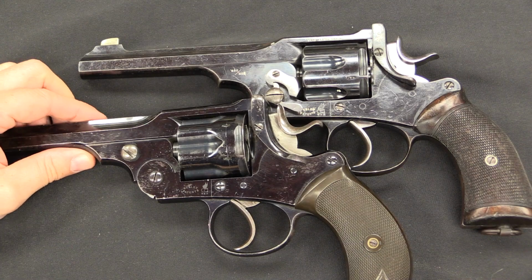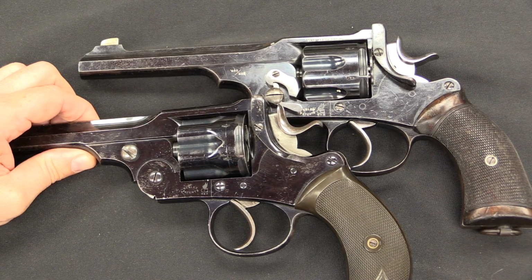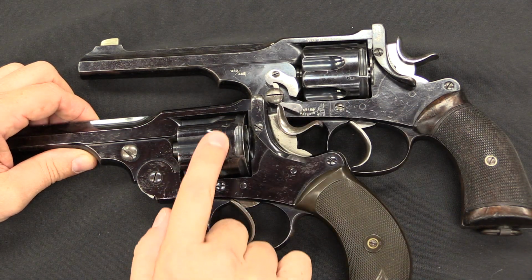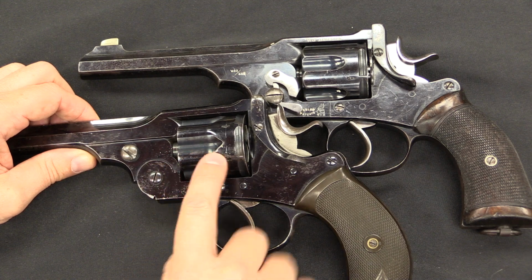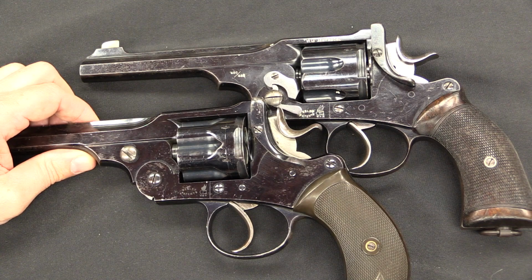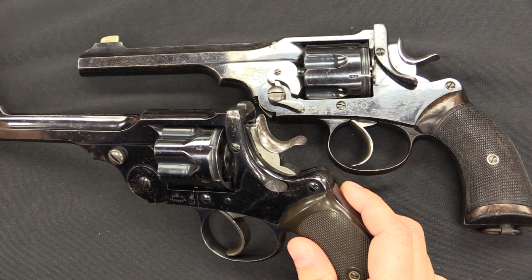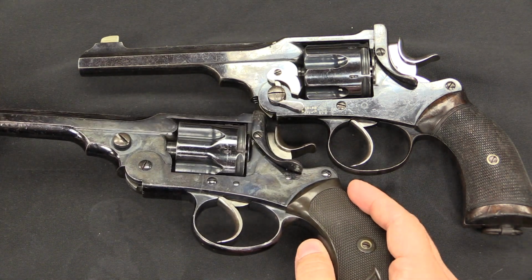The one other noticeable change made between the 1889 and the kind of more standard WG was in the style of the fluting of the cylinder. The very early guns, right up until about 1893, had what were called church steeple fluting, where there's a point here at the back. After that, they changed to a rounded style. Not really anything mechanical there, more of an aesthetic, stylistic choice, but it is a noticeable one, and a difference that some collectors are particularly interested in.